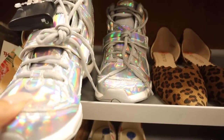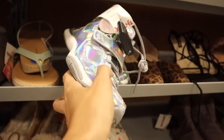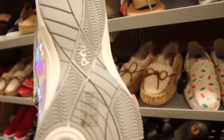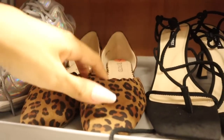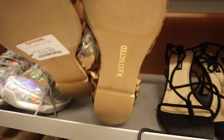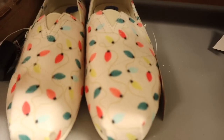So I just made it to the shoes, you guys, and I found these very interesting shoes. So it's priced at $25. I wonder if it's my size, and it looks like it's not my size, which is very unfortunate because they're so cute. And the restricted flats are really nice too. Highly recommend this brand whenever it comes to flats. So priced at $20.